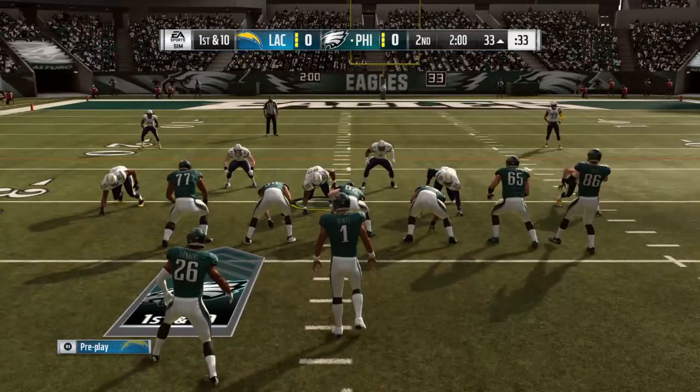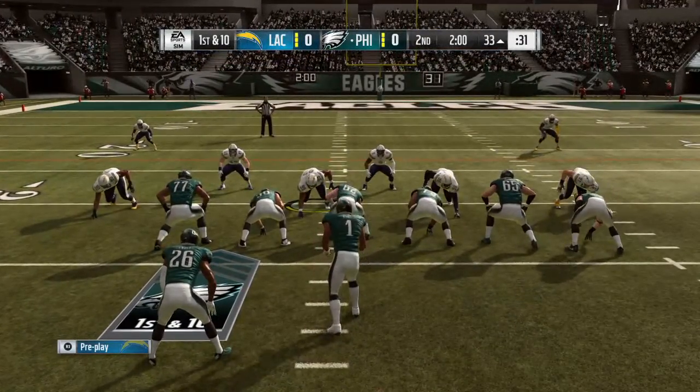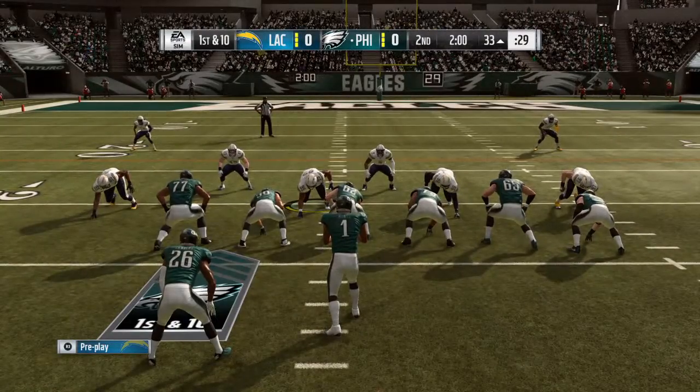Right. He's tied right here. He's tied on the right. Tied on the right. Now let's go. Blue landed.